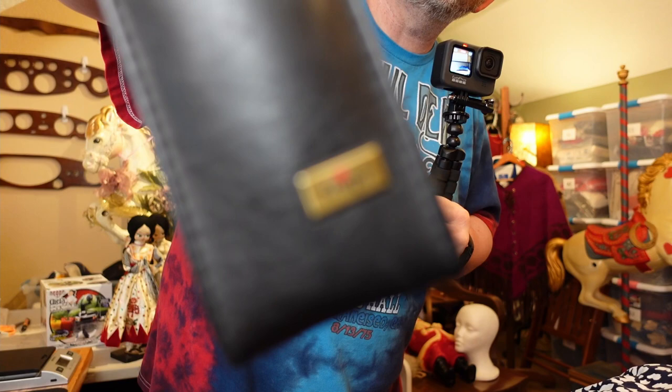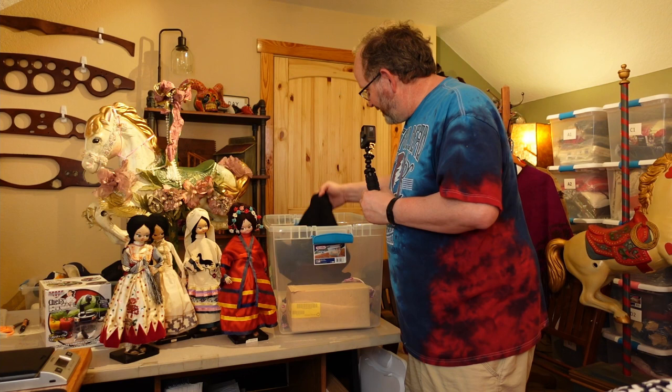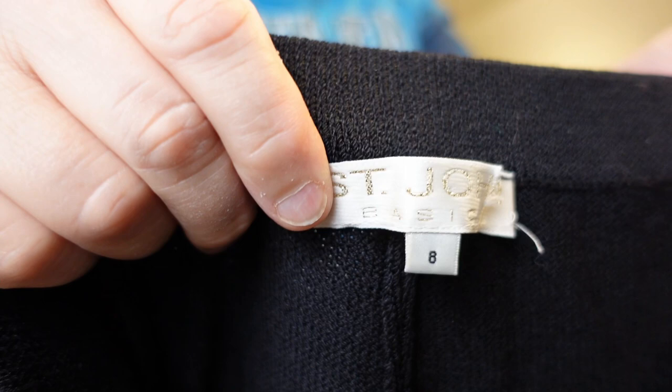Come on, focus. I think you can do it. Krups. This is an umbrella. So I don't know if that's exciting or not. I think just a plain skirt. Oh no, it's a pair of pants. They're the Santana knit by St. John.